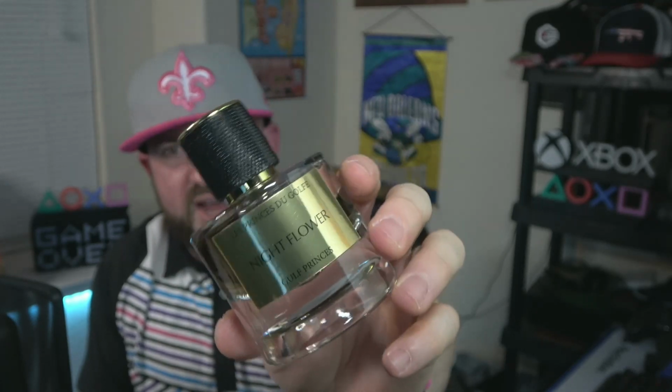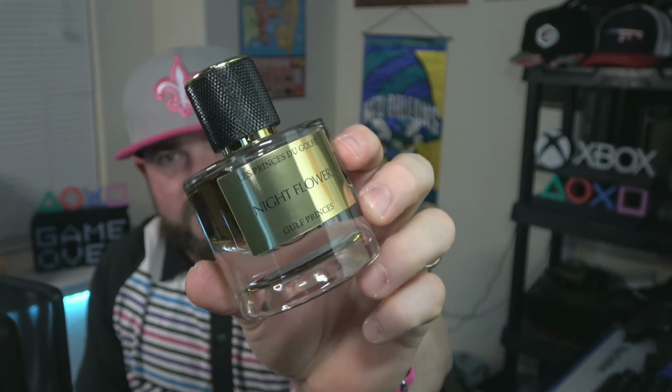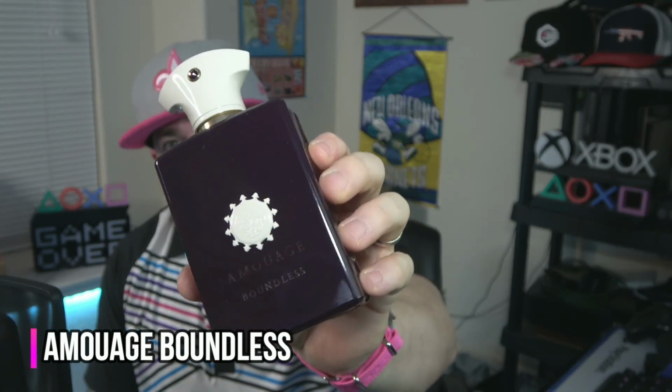This is the one of the 4 that I have that I haven't spent a ton of time with. Fleurs de Golfe Night Flower. This one's already been inserted into my rotation. I wore this last week. We're talking about Amouage Boundless. One of the Amouage fragrances I want to reach for. This and Journey are going to be getting a pretty good amount of run from me this year.